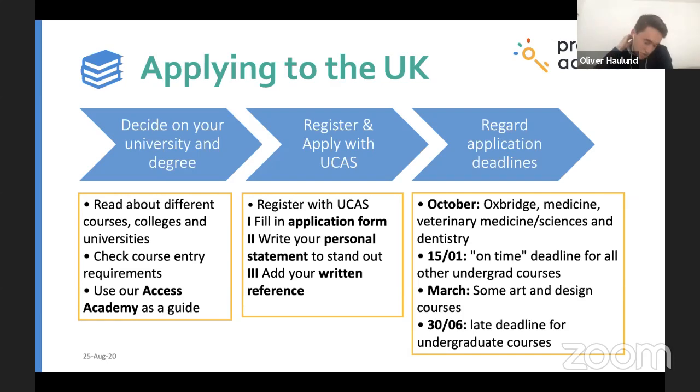The very final thing to really keep in mind here is the application deadlines. If you're applying to Oxford, Cambridge, all degrees at those universities, or if you apply to medicine, veterinary medicine, veterinary sciences and dentistry at other universities, you will have to apply already by the 15th of October. The regular deadline for all other undergrad courses is the 15th of January. For some art and design courses, it will be in March even. And there are also late deadlines for undergraduate courses, which is end of June.